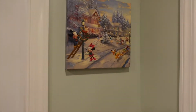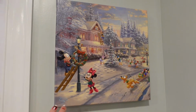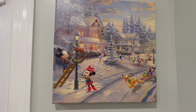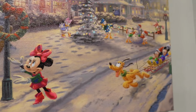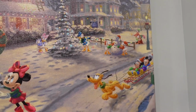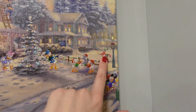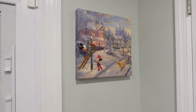Then over here we have a Thomas Kinkade we got from Costco, I think 2 years ago. And we have it on strips right now. So this is John's favorite thing in the entire house. And I mean, I love it too. It's one of my favorite things. You guys know we love Disney, but it's just so cute. You have Mickey and Minnie here. You have Pluto and Morty and Ferdie. You have Huey, Dewey, and Louie over here. Or one of them's missing. He might be, oh, he's up here with Goofy. And then we have Donald and Daisy. We got Pete in the background, Clarabelle Cow, and the chicken. I can't remember her name. Let me know in the comments down below if you know. Which is so cute and has that Christmas vibe.